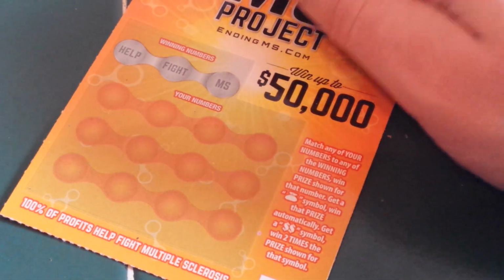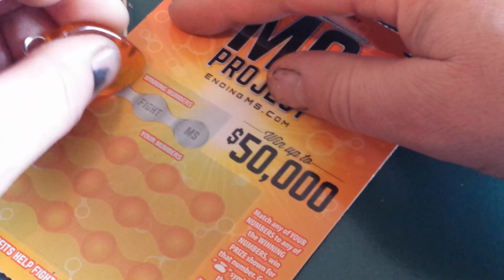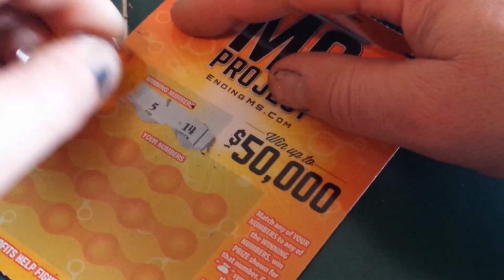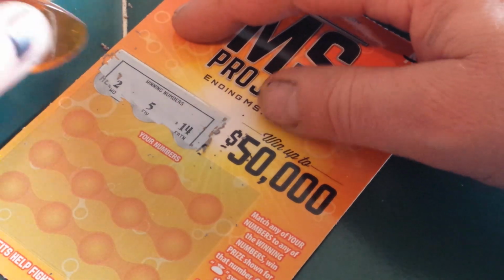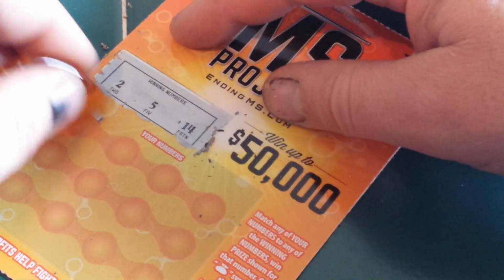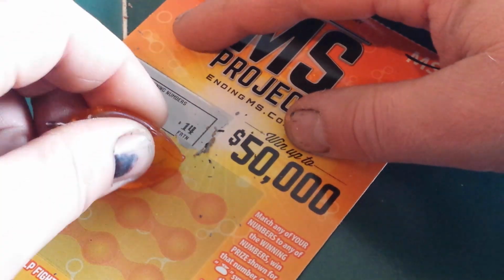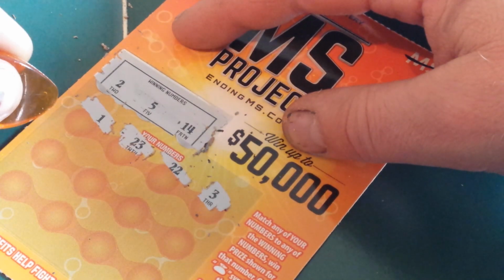Moving right along to ticket number 72. All right, winning numbers first. They are Tootski, Fiver, and a 14. Winning numbers. These are the numbers that count, boys and girls. So let's match them up. Or let's get some symbols, shall we? Row 1, Van. 23, 22, tree. All right, nothing yet.